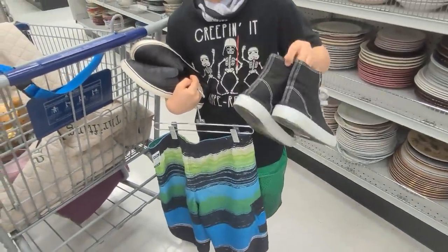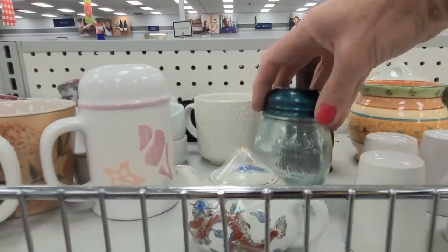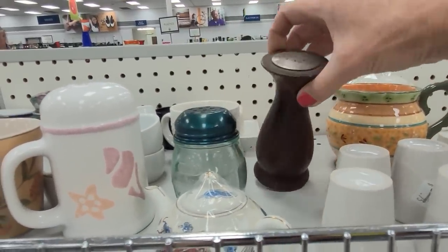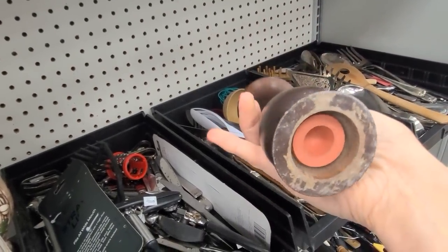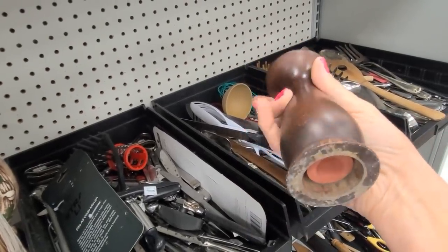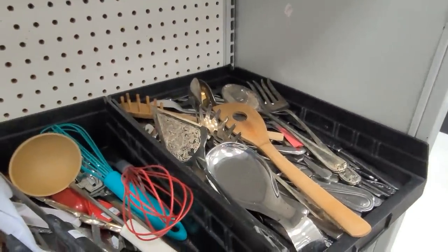Jake has found some shoes and some swim shorts. Here I'm seeing a lovely little Parmesan shaker. It's a craft one, only about $10 to $12 though. This, on the other hand, is a gorgeous, possibly teak, little salt shaker. It has its original stopper, metal on top. It doesn't have a price on it, but I'm sure they'll give me one up front. I'm not seeing a pepper one, its mate, unfortunately, but we'll keep an eye out.